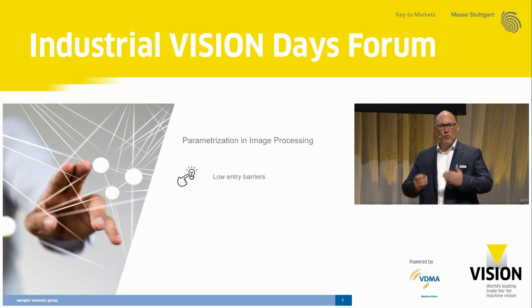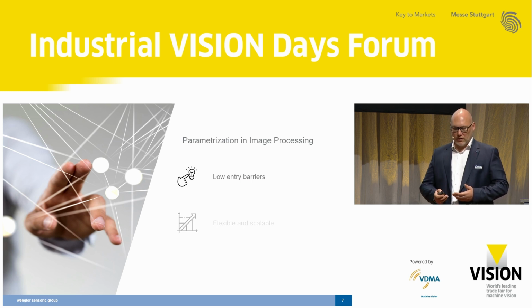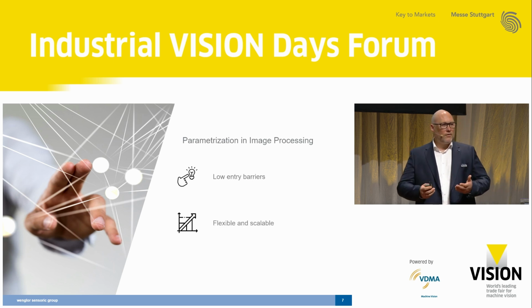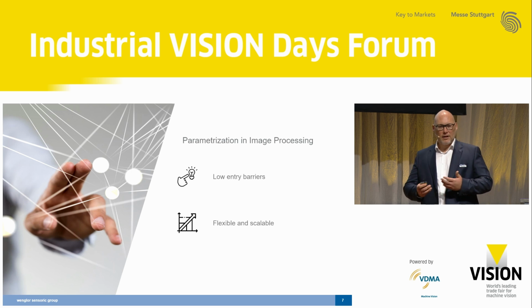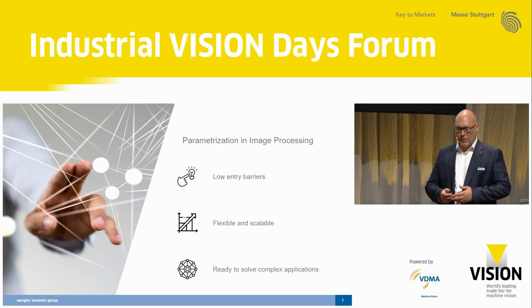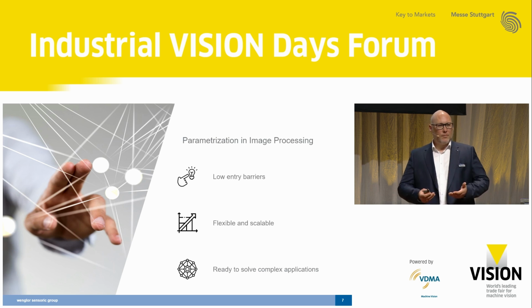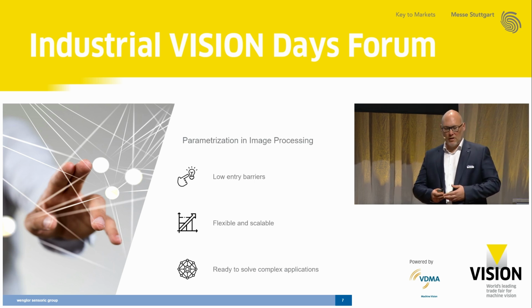So our aim is to lower the entry barriers that enable more people to actually work with our tools. We strive to make the tools flexible and scalable so that our customers can work with a very easy start and develop more complex scenarios over time as they learn more about machine vision and as they understand what the production actually needs to run better. The last step, we want to make sure that the customers are ready to solve complex applications, and for that there are multiple ways on how we can achieve that.